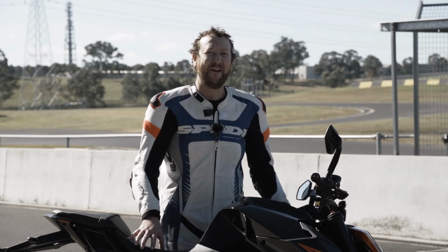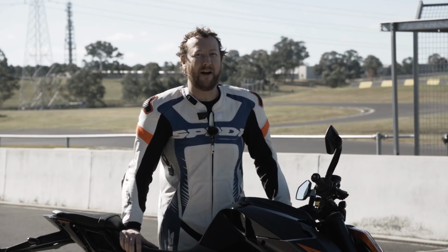Beautiful autumn day, where else would you want to be? Except at Sydney Motorsport Park on the South Circuit, riding around on the KTM 1290 Super Duke R.